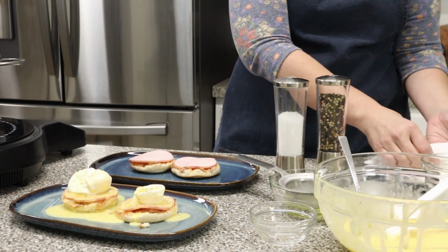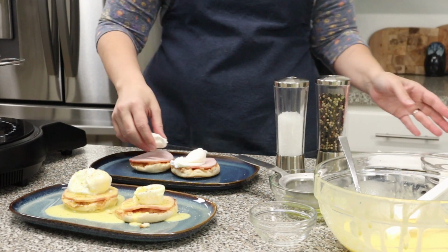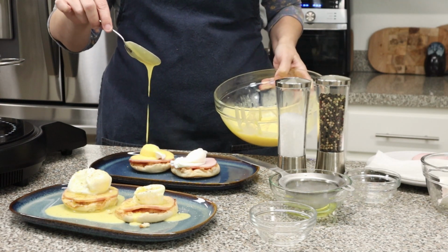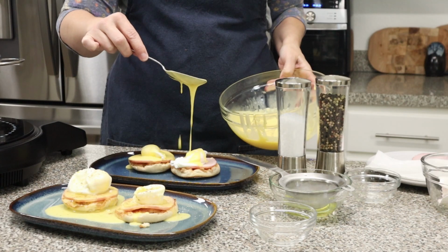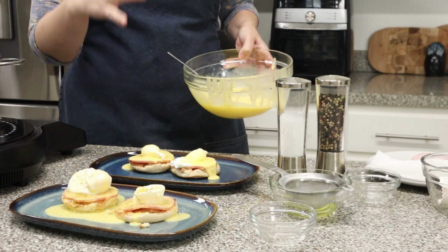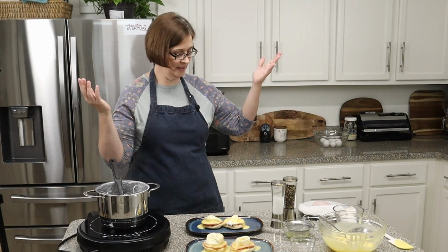All right, these eggs are nice and dry. We'll put that on. That one's nice and dry. We'll also put that one on and take that Hollandaise. That's beautiful. Wow. I feel like my eggs were so small, I could have gotten away with putting 2 eggs per muffin, but oh well. You win some, you lose some.